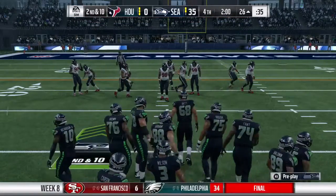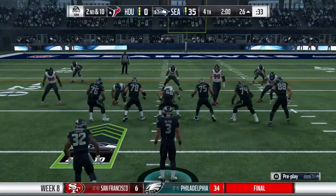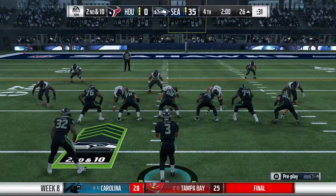So it's Seahawks. I win the game pretty much automatically. They've got a second down now as they look to salt this one away.